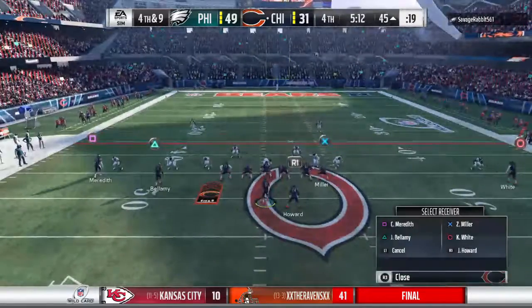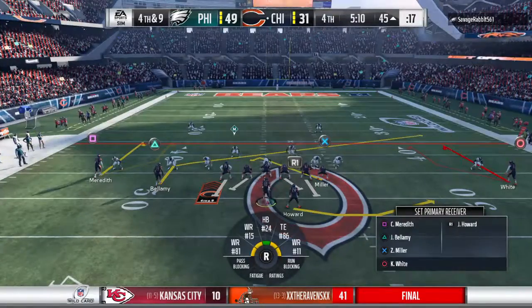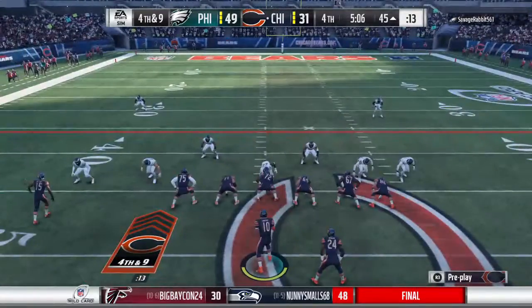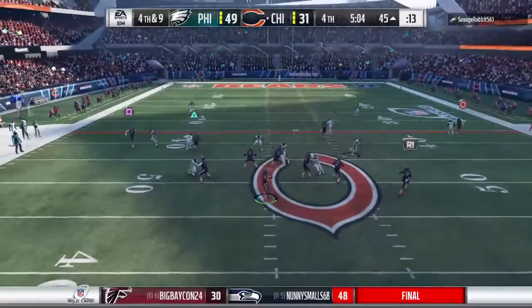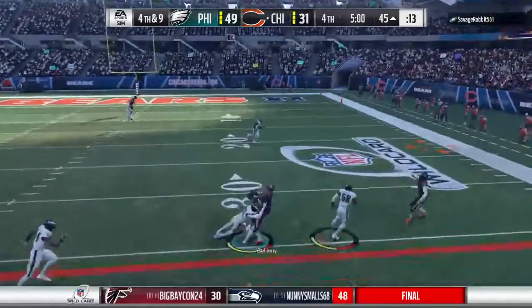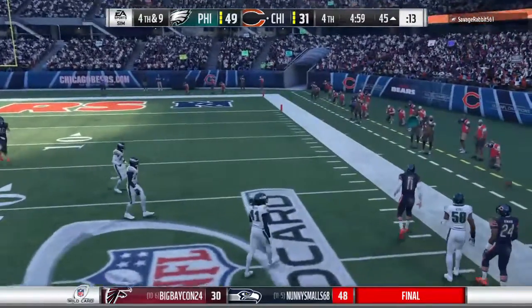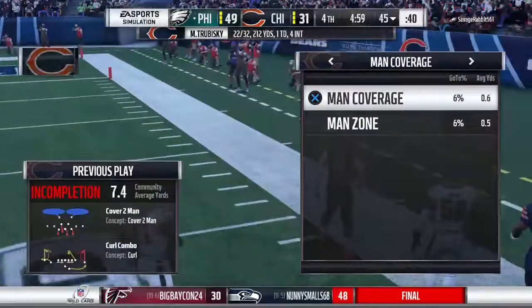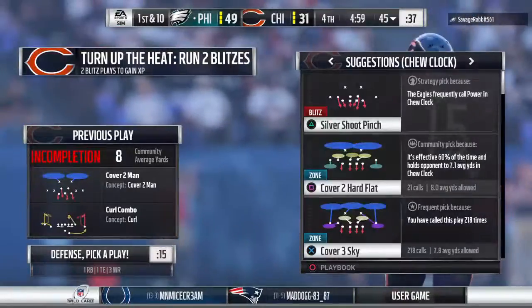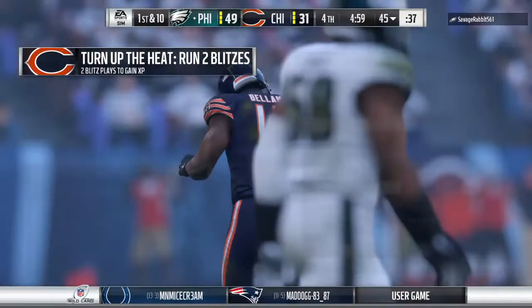Hurry up, here we go. 3, over. Leopard. Hot. As expected, they're going for it to keep the drive alive. And this is going to be incomplete. The Bears tried it on 4th down, unable to convert. And the Eagles' defense able to hold.